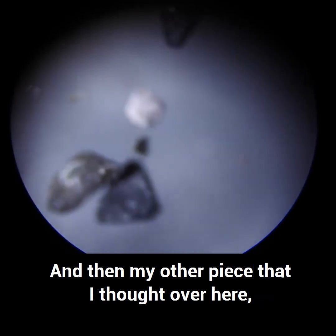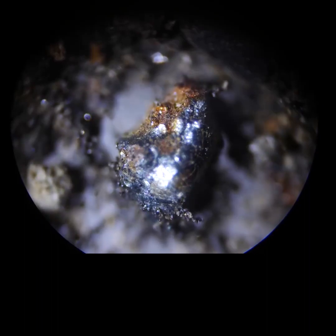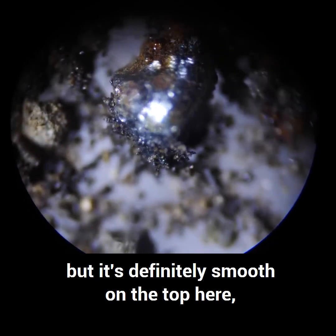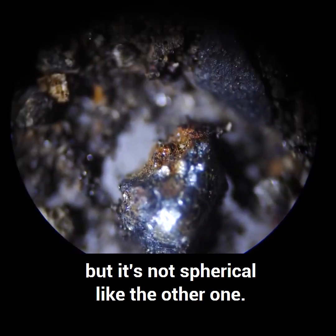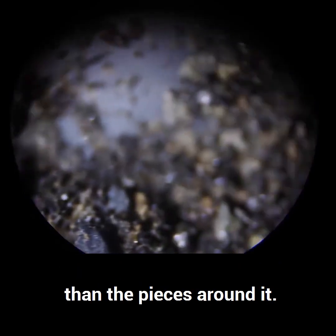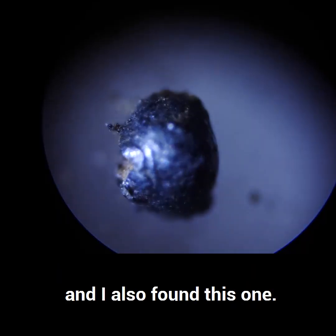And then my other piece that I thought over here. So this one might be as well. Looks like it's oxidized a little bit, but it's definitely smooth on the top here, but it's not spherical like the other one. It doesn't necessarily need to be spherical though. So this piece definitely looks different than the pieces around it. Okay, also I was just looking through the pile again and I also found this one.